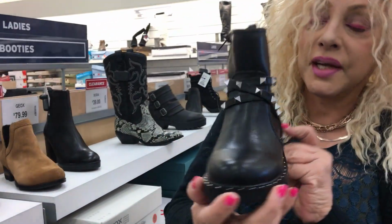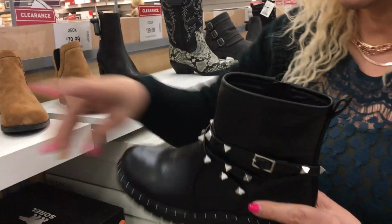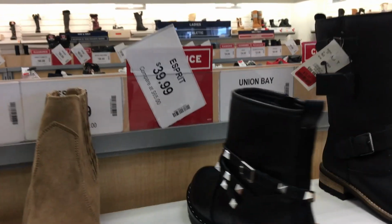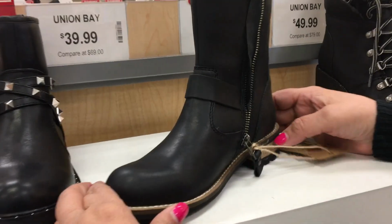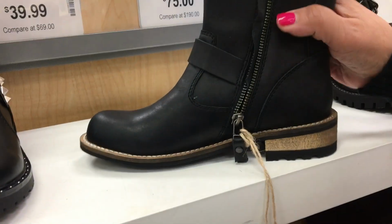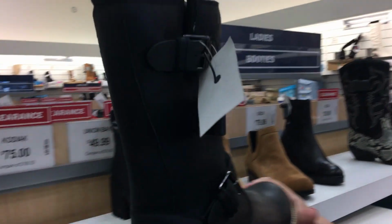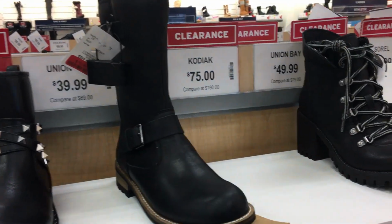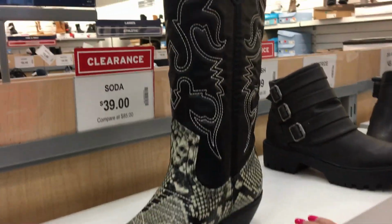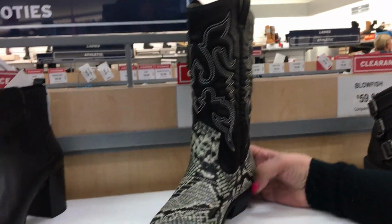I don't quite have the price for it. $39. It's a size 6, and it's $39.99. There goes the shoe. And the next one looks like a strong one. I noticed there is a kind of a beige, and it's $75. There goes the cowboy, or the cowgirl. It's on clearance, yeah, for $39.